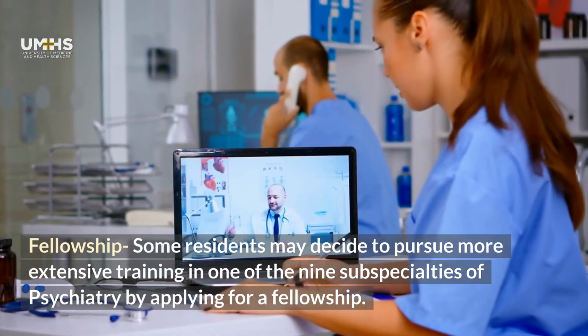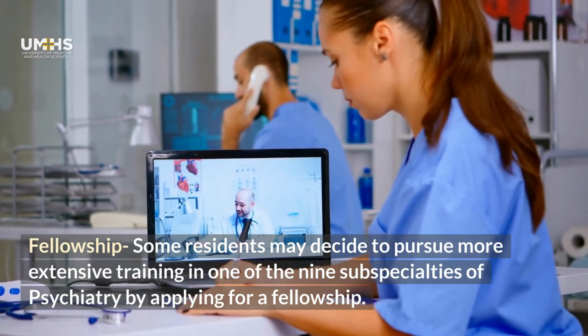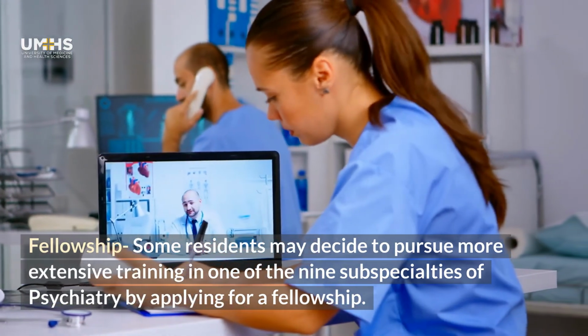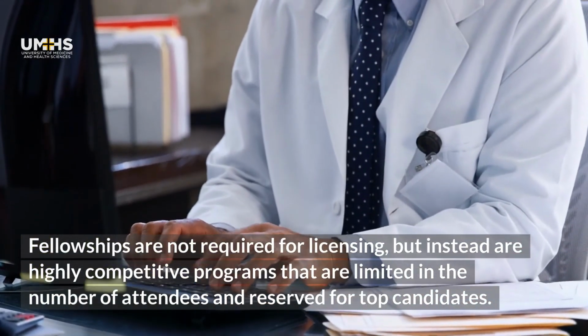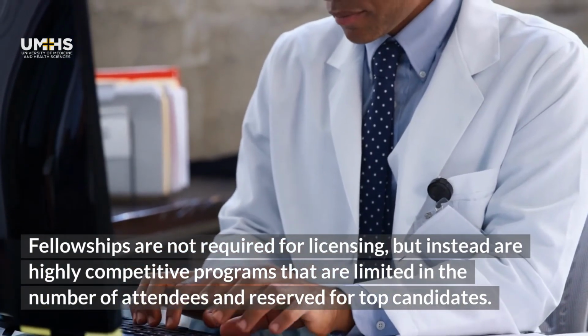Step 4. Fellowship. Some residents may decide to pursue more extensive training in one of the 9 subspecialties of psychiatry by applying for a fellowship. Fellowships are not required for licensing, but instead are highly competitive programs that are limited in the number of attendees and reserved for top candidates.